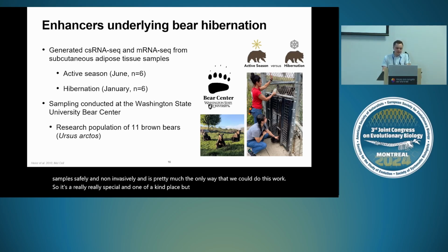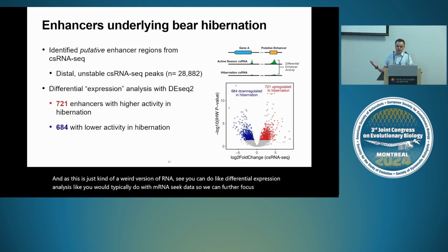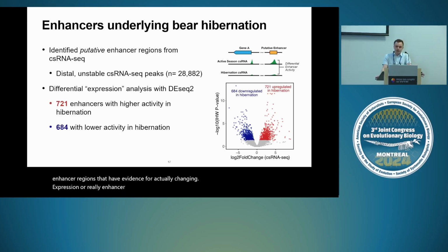But using this csRNA-seq data from these two different seasons, we were able to identify putative enhancer regions, mapping this back and specifically focusing on regions where the csRNA-seq data was mapping to these distal regions, so far from protein coding genes. And these transcripts were identified as unstable, so kind of the expectation we have for eRNAs coming from enhancers. And as this is just kind of a weird version of RNA-seq, you can do differential expression analyses like you would typically do with mRNA-seq data. So we can further focus in on these enhancer regions that have evidence for actually changing expression or really enhancer activity between the active and hibernation season, which we were able to do here.